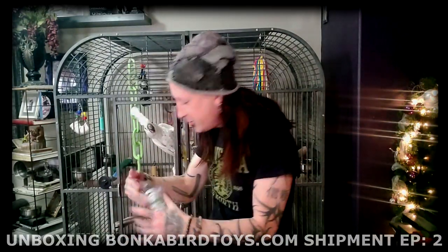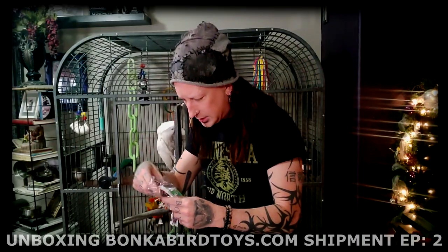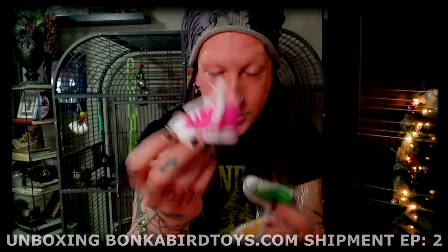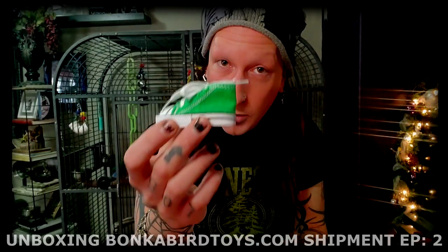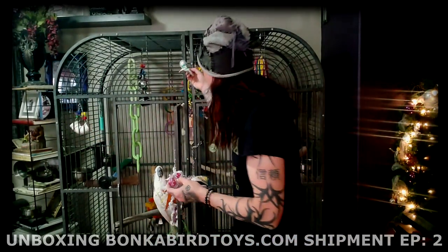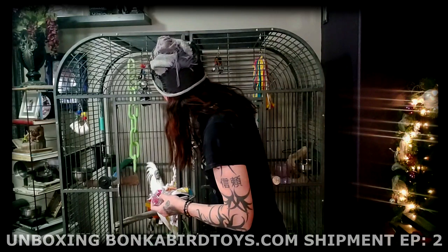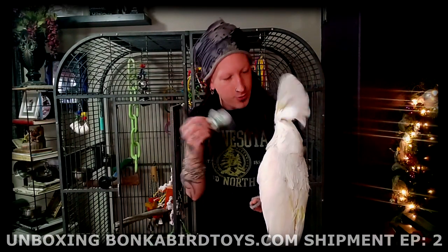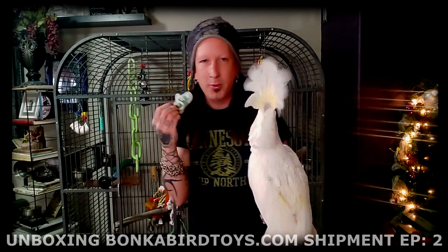Little baby shoes! Little baby shoes! These are gonna be awesome. I've never tried these. I think he will destroy these, but I've never gotten these for him. These are awesome. Little wee baby shoes. The rabbit is probably gonna love this. Hey, dude, check this out. Come up here, look. I'm gonna put these shoes up here for you. What is that? Does that feel weird? Is that rubber? The rubber probably feels weird.